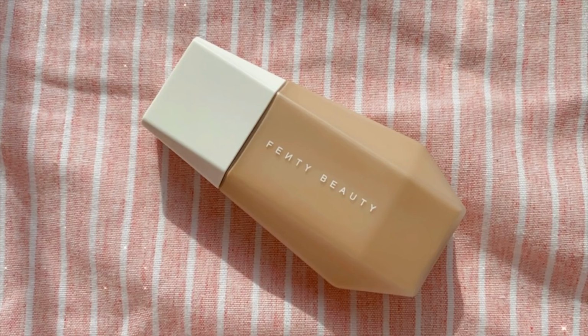And the shade I use the most often, if you're curious, is Gentle Light. My second favorite foundation is this one right here. I feel like I haven't been able to shut up about this one at all this month. It's the Fenty Beauty Eavesdrop Blurring Skin Tint. I use the shade number 5. I can't believe how good this one makes my skin look.